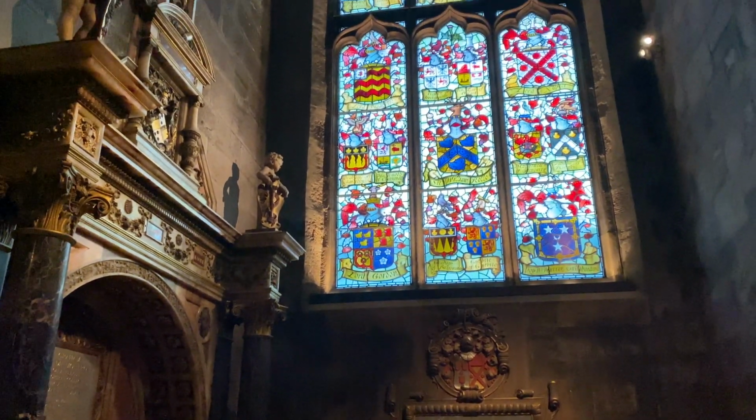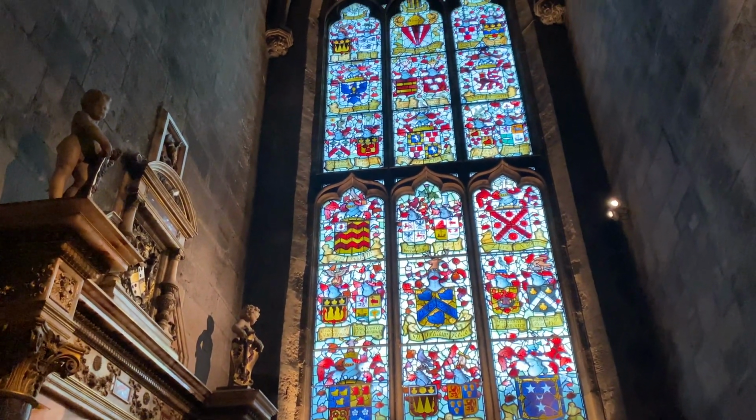This is one of the small chapels. It's absolutely stunning.